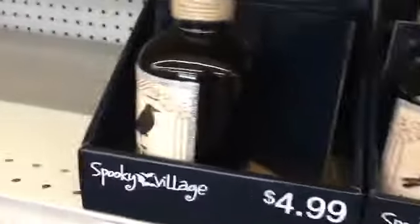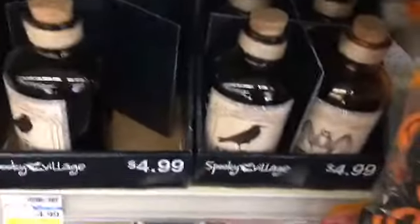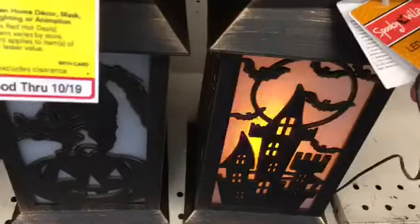These little potion bottles, like a raven, a crow and a bat, probably bat wing, crow tail feet, I don't know. It doesn't say. Cups, little statues. These got pillows, spiders, cat, LED lantern. Almost looks like a fire light. That's more fall. Got this jumping spider.